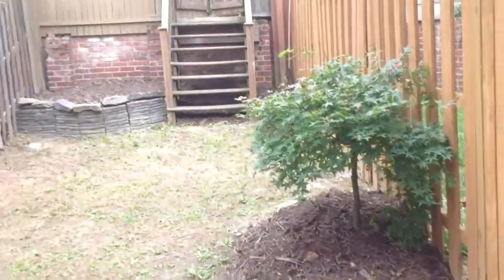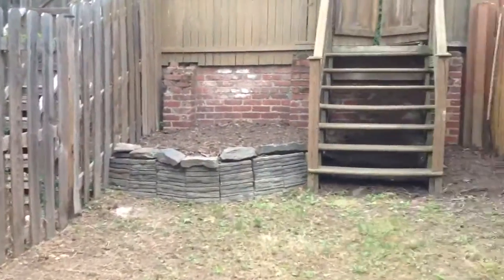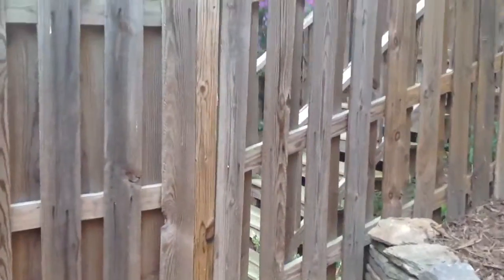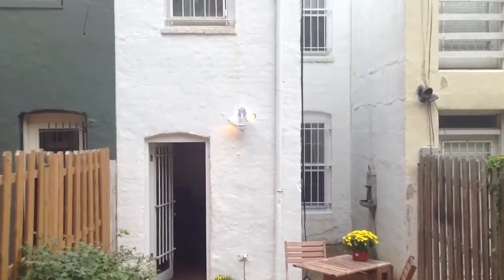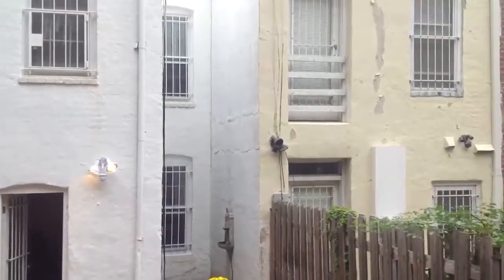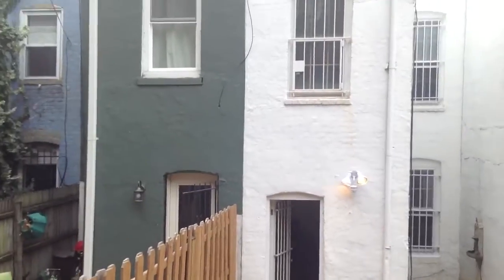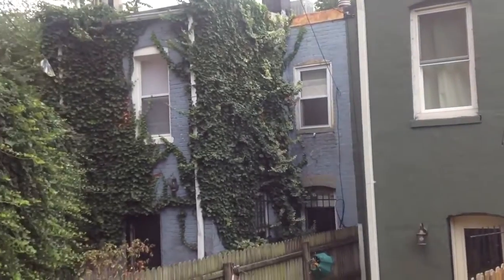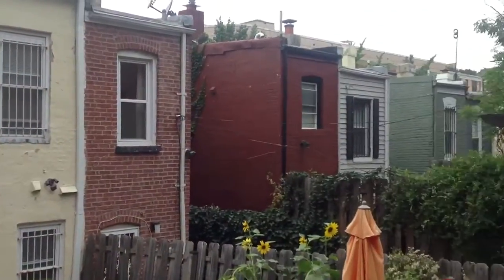And you get a backyard, which we also didn't have in our little condo we looked at earlier. You can see from the stucco and brick on the back of these houses, even though they're gutted and all very gentrified inside, you can see sort of the age of the row of little houses.